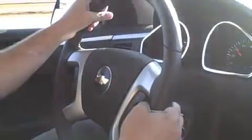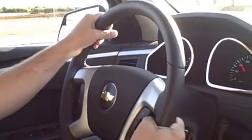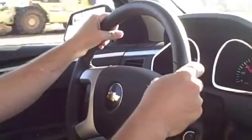Turn up the volume, without taking my eyes off the road. Oh yeah, you are turning up the volume without taking your eyes off the road, or the steering wheel. Hands stay on the steering wheel.